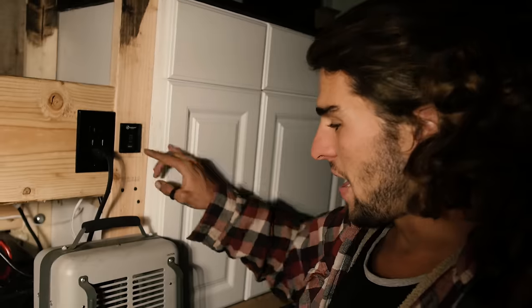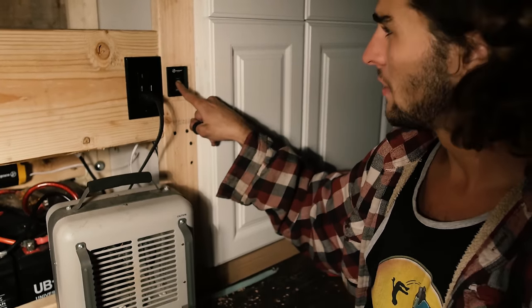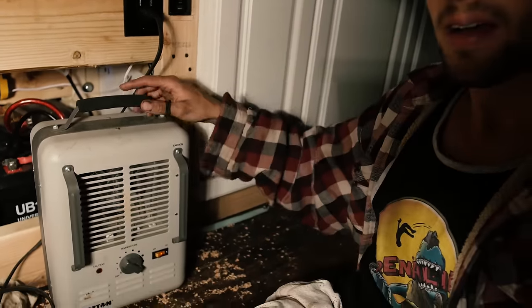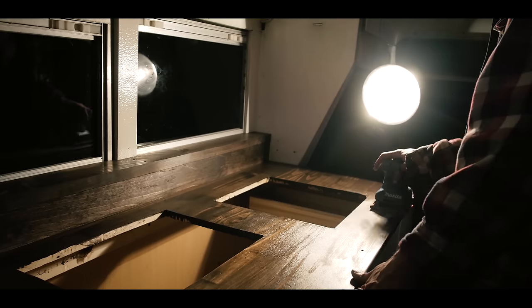All right, moment of truth, here it is. And by the way, a heater is a lot of wattage, so if this can handle a space heater, it can handle pretty much anything. I'm gonna turn this bad boy on and see what happens. Woo! Hear that? She's running.